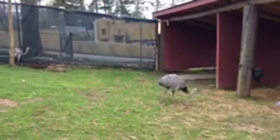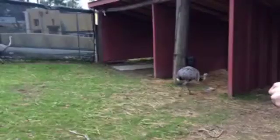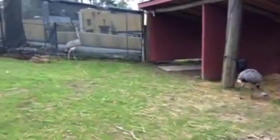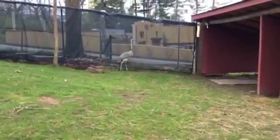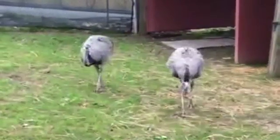So if you see these guys at the zoo, they're right near our peccary, and they're right near our petting zoo and our chickens. And they have this big yard that they get to hang out with. So we have two of them right now, and maybe in the future we might get more. But I want to introduce you to our two guys that we have.